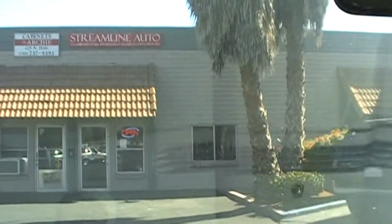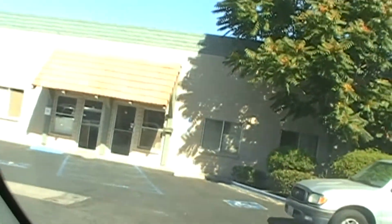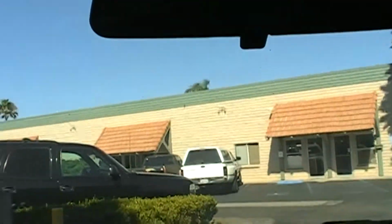What I'm going to do is back it up here, straighten out the vehicle, and I'll get out and give you a view of it, one last view of the exterior.